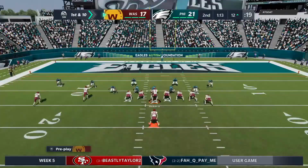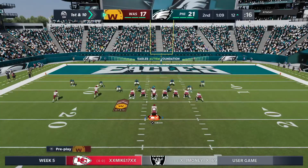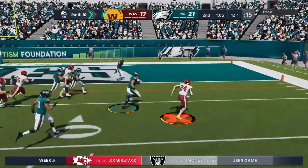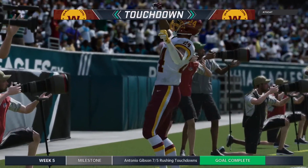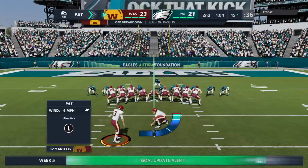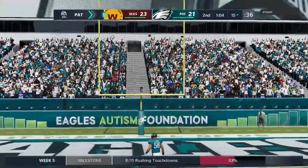From down at the 12, it's 1st and 10. Now a give right side. It's Gibson, and he is into the end zone for a Washington touchdown. Antonio Gibson with touchdown number 7 on the year, and Washington has retaken the lead.